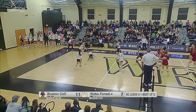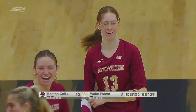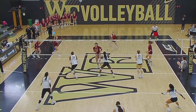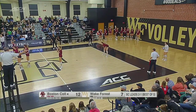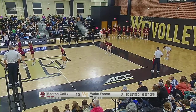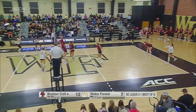Back row, Ross sails it through. It was grazed by a Wake Forest hand. Just a really smart play by Boston College, because you can see Olivia Frankie is in the back instead of Farrell. And typically with a back row attack, you're going to do three straight across in the back. You're not necessarily always going to line up in that typical perimeter defense, but it seems like without Farrell in the back, the defensive coordination just wasn't there.